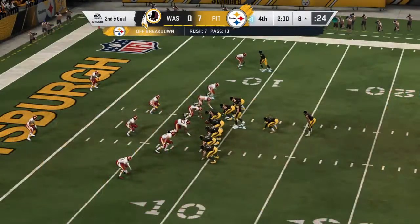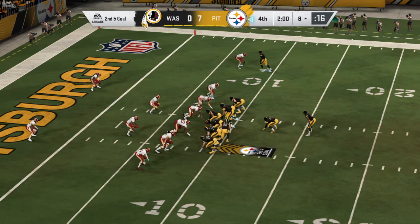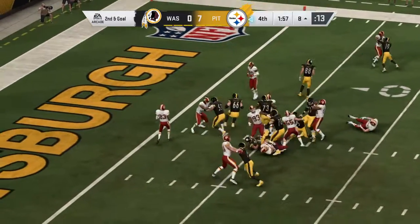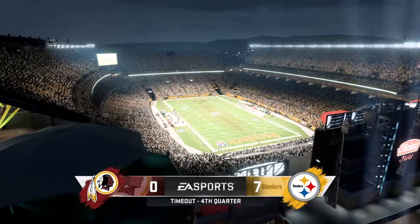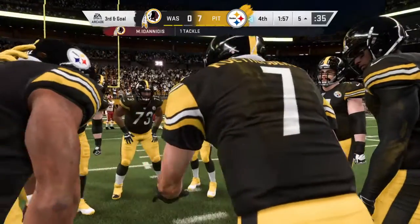So the Steelers with the football as we get you reset. They've got it second and goal now as they look for that final dagger. Again, it'll be counter, and they'll get this from the 8 to the 5. Pickup of 3. And now we'll see a timeout used on defense as they stop it right out of the break with 1:57 to go in the ball game.